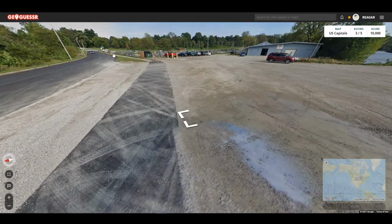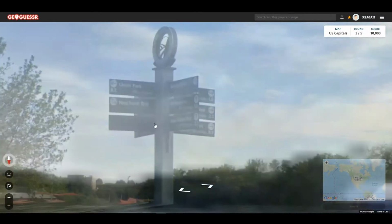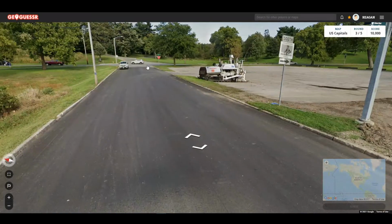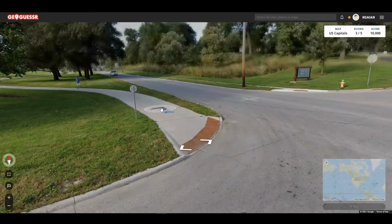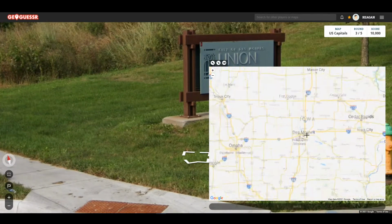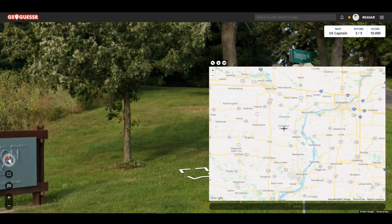Okay, civilization. This is crazy. But it does seem to be a capital. Union Park. Dragoon Trail. Huh. Okay, what street is this? Well, we will get to that later. We just need to find the city. City of Des Moines. Des Moines, that's Iowa, isn't it? Yep. Woo-wee! Okay, so what street is this? Thompson Avenue. And we're looking for Union Park.